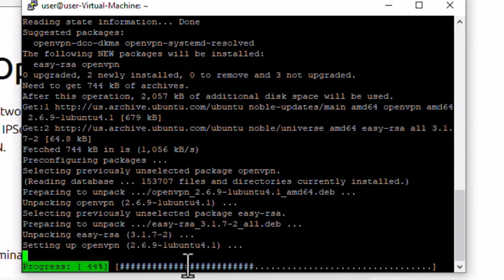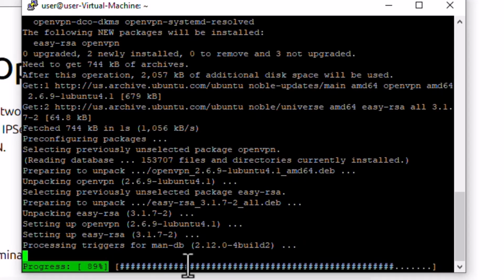And it's cooking along. So the EasyRSA is actually kind of a nice tool. You can use that to generate and sign certificates for other stuff. It doesn't have to just be for this, although really for the VPN, I like to keep them separated. All right, so that's installed.